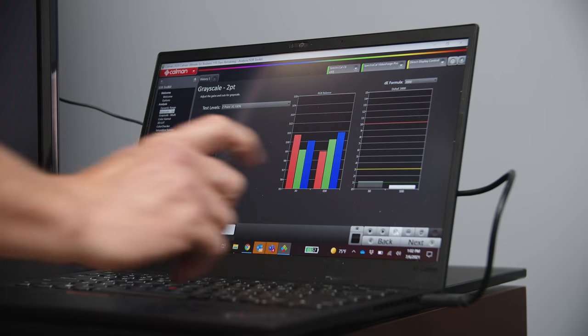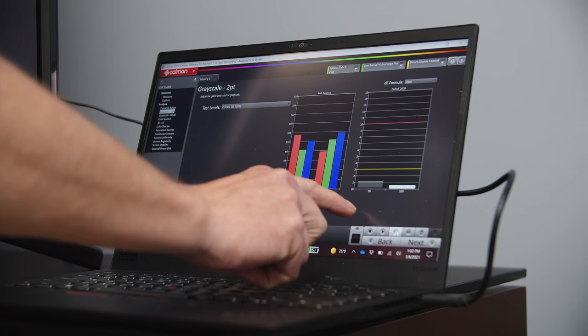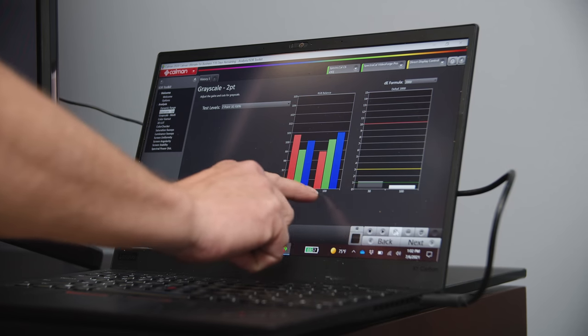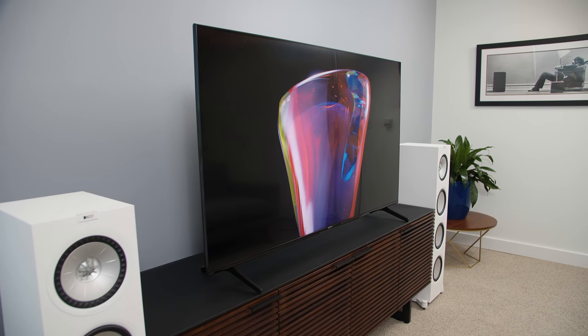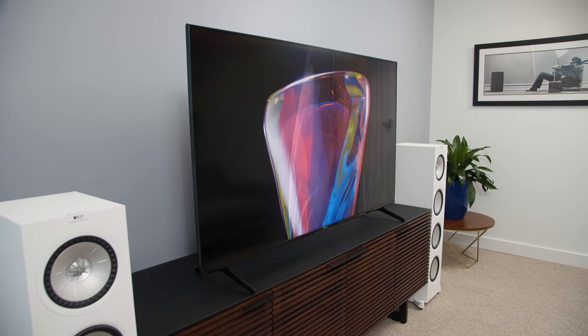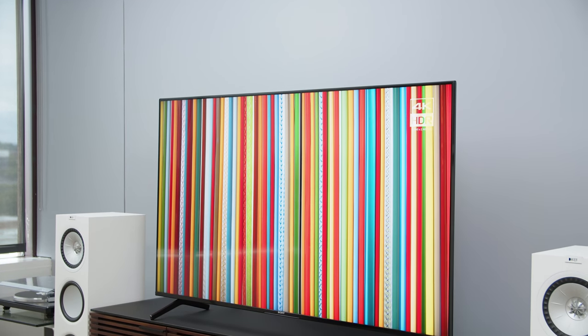Now, after I calibrated to D65 white point, bam, we're talking about imperceptible errors, much lower than I typically see on TVs that cost a lot more than the X90J. So from a color accuracy standpoint in both SDR and HDR, this TV can be adjusted to be a top performer. As for brightness, I got about 620 nits in SDR with the peak luminance setting maxed out. You can go lower than that if you watch in a dark room. And in HDR, it maxed out at about 830 nits.